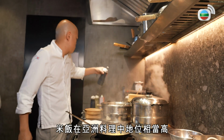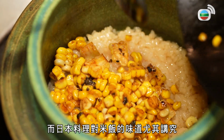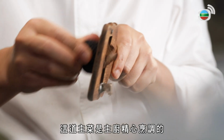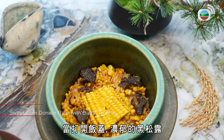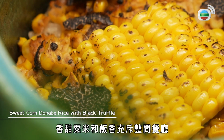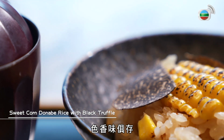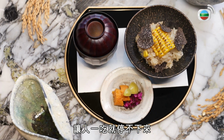In Asian cuisine, rice is of high status, and the taste and texture of rice are particularly important in Japanese cuisine. The main course is the chef's carefully prepared traditional Japanese donabe rice. When you open the lid, the rich black truffle, sweet corn, and rice aroma fill the entire restaurant. The three flavors fill your mouth, and the color, fragrance, and taste linger on the palate, making it hard to enjoy this dish slowly.